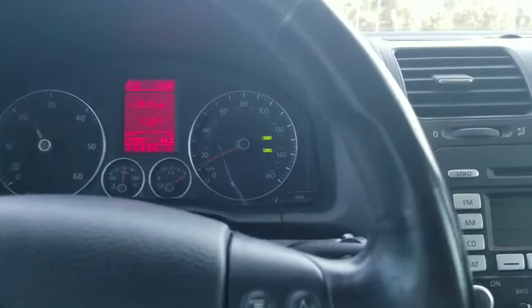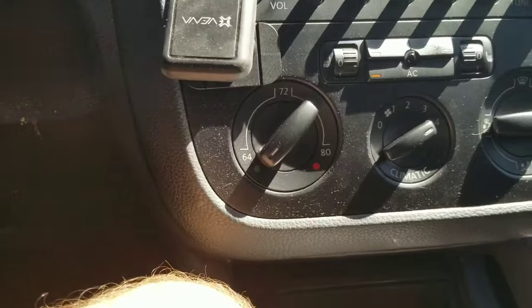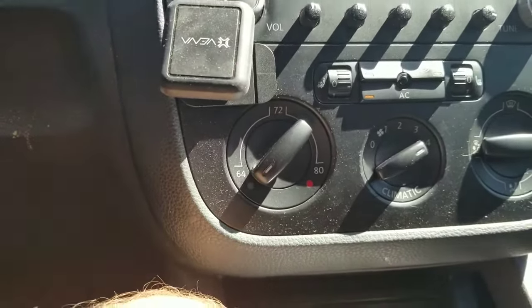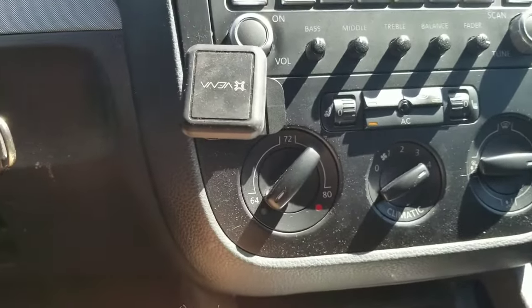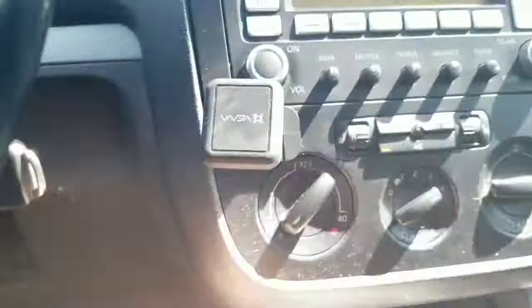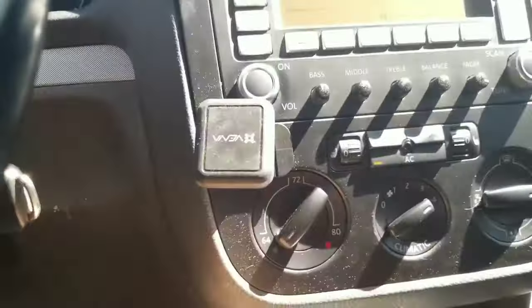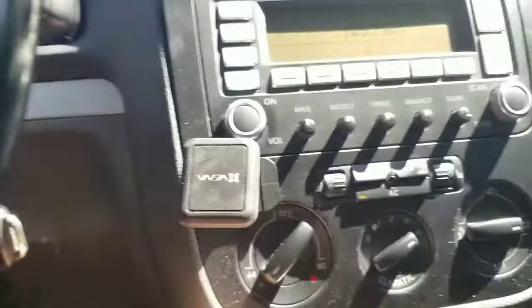So yeah, that's just a little pointer. If you're having a problem with your AC, that might be the issue if you've just done the valve and you're wondering why it doesn't work right. So anyway, I would highly recommend those valves if you are trying it. It seems like it's been engineered better than the original.